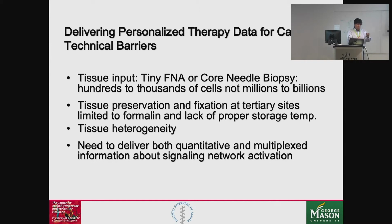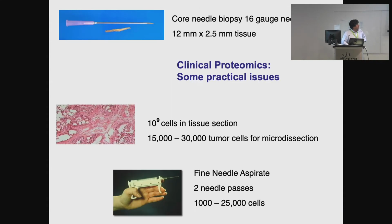And we're seeing this pressure: multiplexed IHC, CyTOF-based panels, MRM-based panels. We're a panel-focused clinical world right now, perhaps for good reason, in the context of trying to figure out how best to treat a progressing metastatic patient. And so that has to be both quantitative and multiplexed.